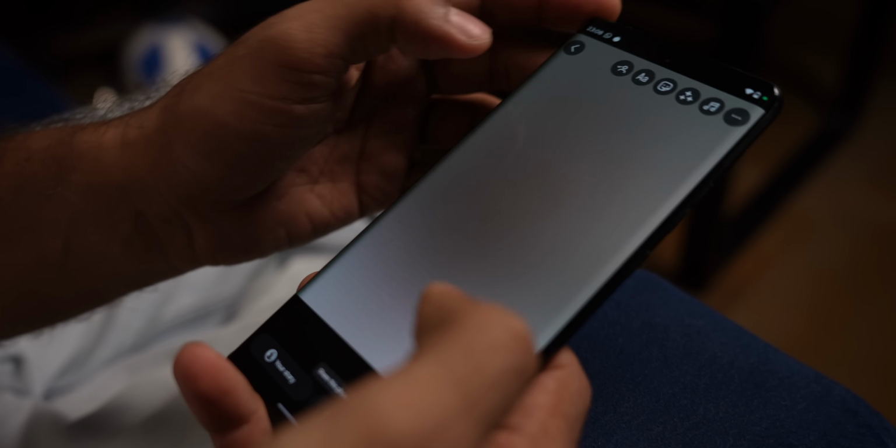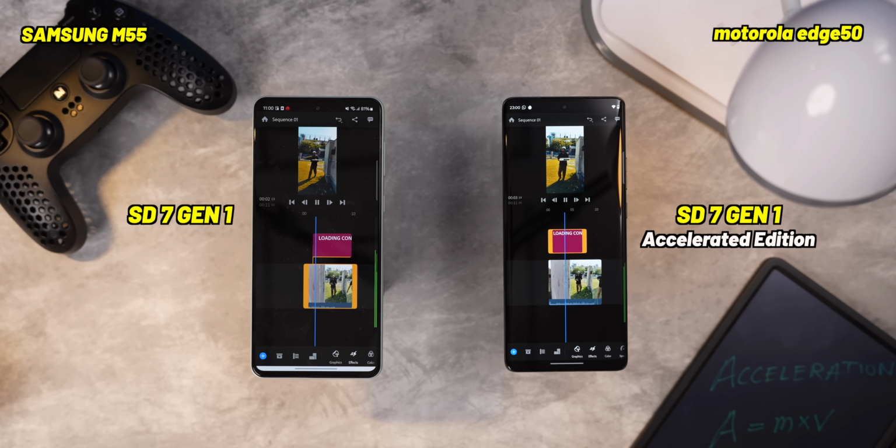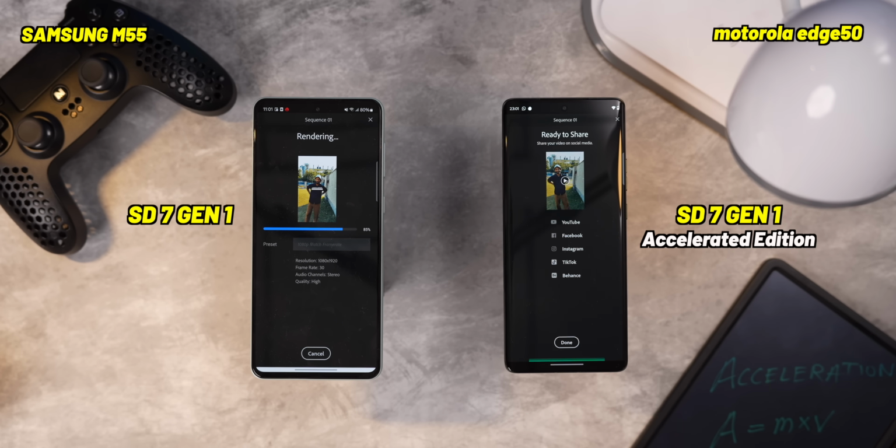But then again, these are benchmarks. They don't tell you how the phone performs in real life. So let's test it with more practical examples, like as these days, a lot of us are using our smartphones to edit videos or stories for the gram or just making YouTube shorts and stuff. So we have a 4K video here on Adobe Rush app side by side with the normal Snapdragon 7 Gen 1 phone, and the Edge 50 here is faster than the normal 7 Gen 1 phone.